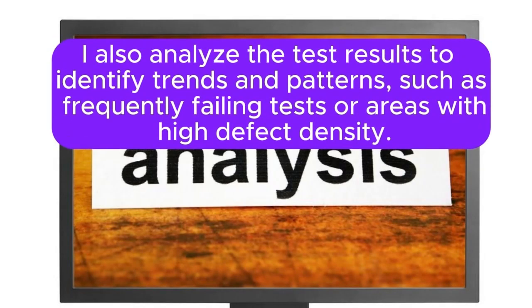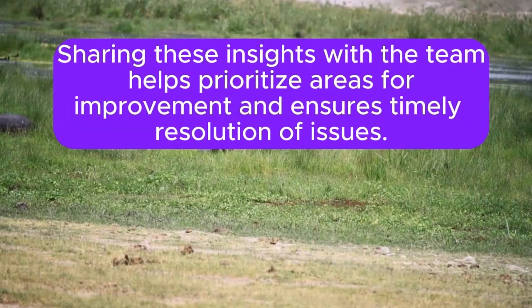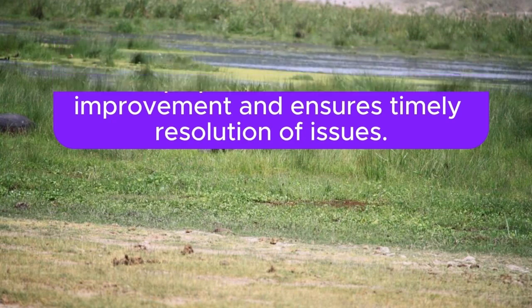I also analyze the test results to identify trends and patterns, such as frequently failing tests or areas with high defect density. Sharing these insights with the team helps prioritize areas for improvement and ensures timely resolution of issues.